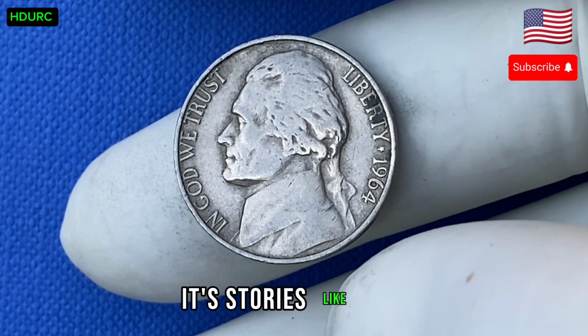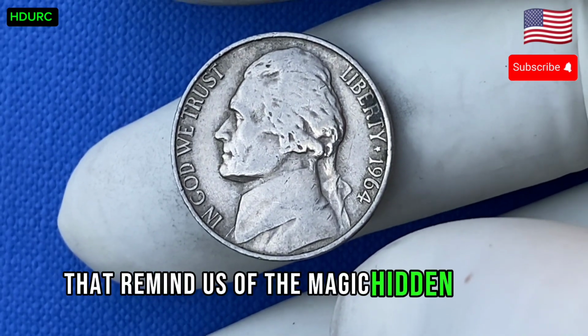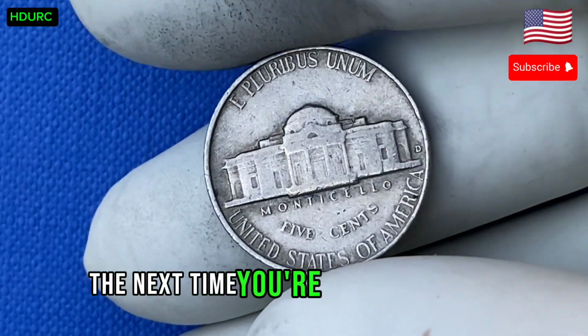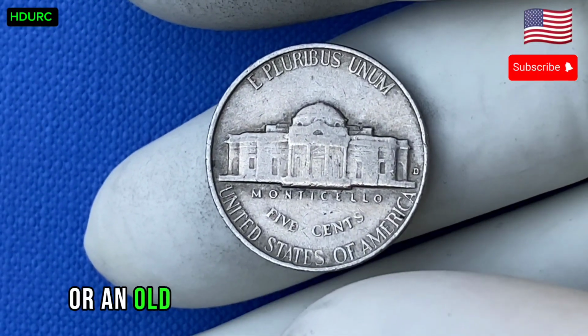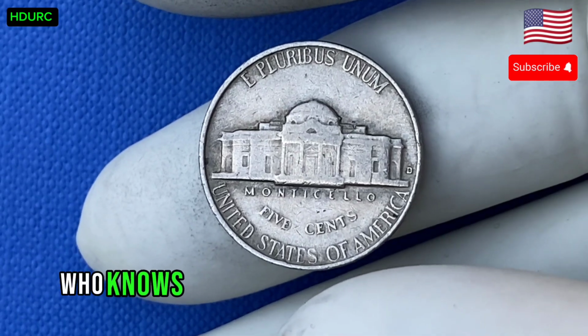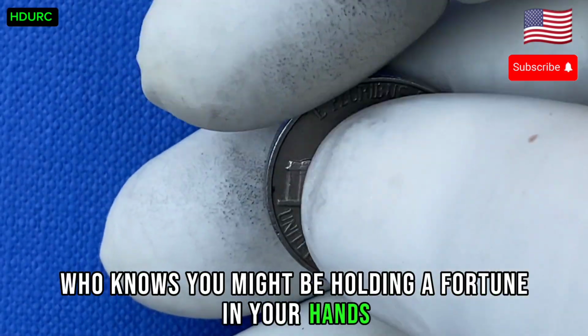It's stories like this that remind us of the magic hidden in the everyday items we often overlook. The next time you're sifting through pocket change or an old jar of coins, take a closer look. Who knows? You might be holding a fortune in your hands.